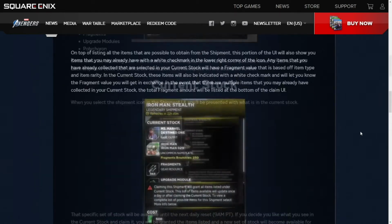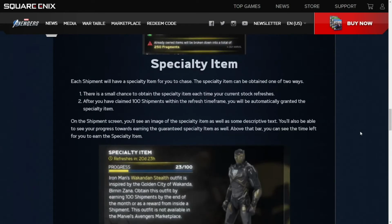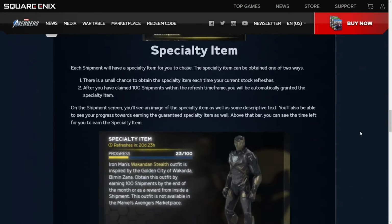Now, each shipment also will have a specialty item for you to chase, and you can obtain them in one of two ways. The first way to obtain a specialty item within a shipment is there's a small chance to obtain one each time your current stock refreshes. And the second way is if you've claimed 100 shipments within a refresh time frame, you will be automatically granted a specialty item, and that is pretty cool.